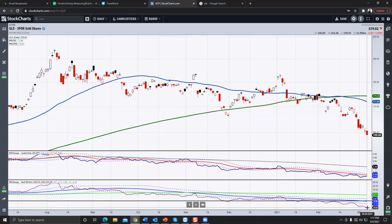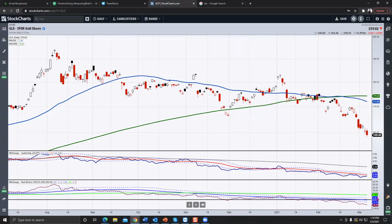Of course, the momentum has just been terrible and has been terrible since back here when it broke down under the 50. It broke down under the 200 ages ago. So gold has not been showing us anything in terms of it's ready to be a buy. So of course, we want to, first of all, see some level to hold.